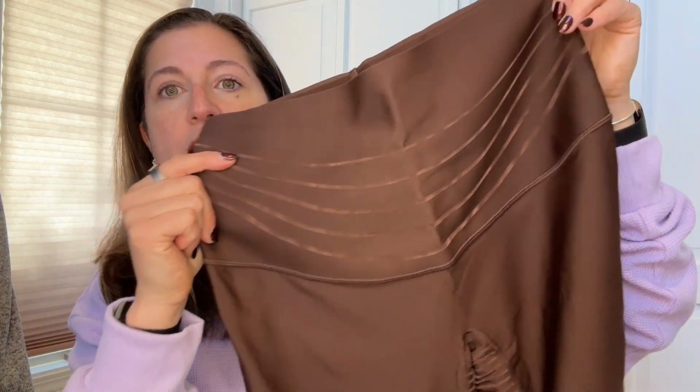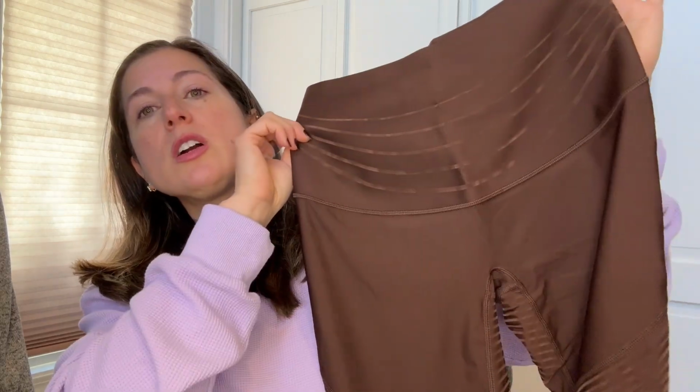And then let's check out the Body Sculpt leggings. So these are in the color chocolate. I am very excited for chocolate brown. You know, we're in a fall moment. So these again are gonna have that butt lifting, core support. You can actually see the way it comes across for your core. It's gonna just give you more support in that area.